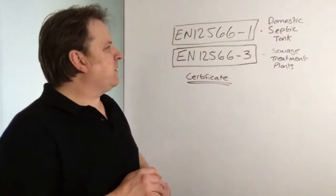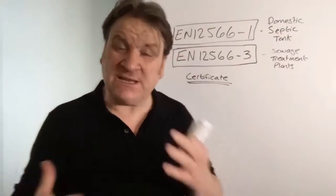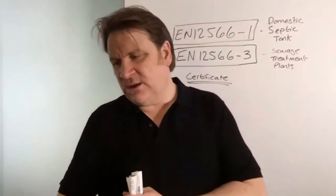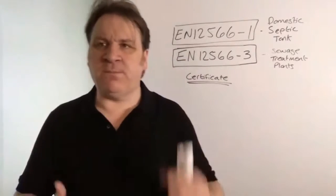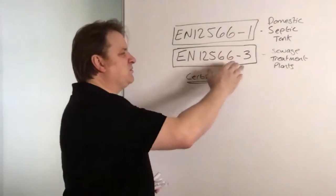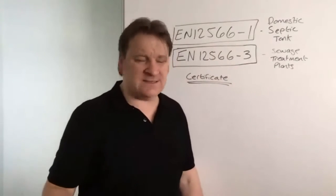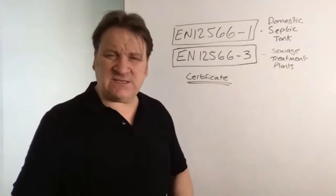But if you imagine a septic tank as a Ford, kind of Vauxhall bracket, a sewage treatment plant treats the sewage more than that. So you're starting to get into kind of BMW, Mercedes territory, quality-wise, above a septic tank. And that EN15666-3 certification basically says that it's built to a certain spec, a certain standard, and that the government recognized them, and it can be legally discharged into a water course.